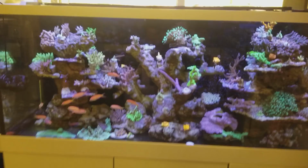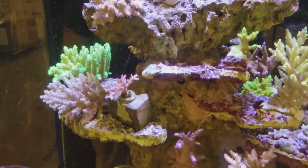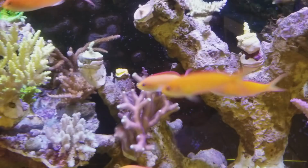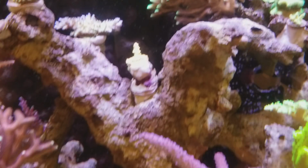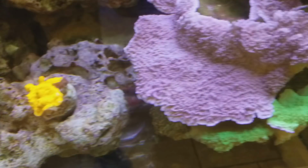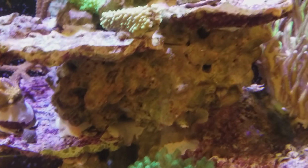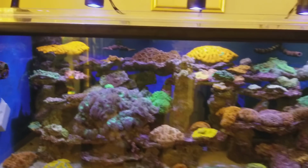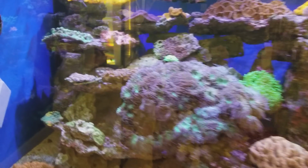All right, guys, I'm here in Nemo's Reef. Let's check out some of their corals. These are beautiful display tanks. Everything looks so vibrant, so nice. Really, really beautiful. Beautiful, beautiful eye candy. Look at this.